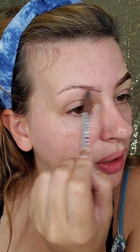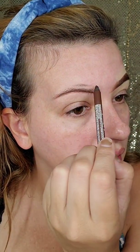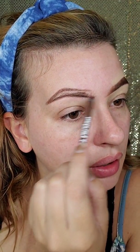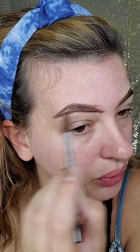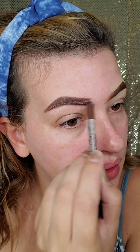Just gonna line out the bottom first. This is like a pomade in a pencil. So it's very pigmented, like you don't need a lot of pressure. The only issue I have with this pencil is that it's not a very fine point. But it actually works okay because, for one, you can sharpen it once it gets dull. And two, since I am carving it out with the concealer, it makes it okay. You see how it looks a hot mess?